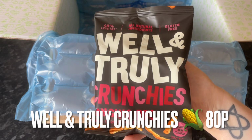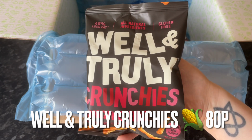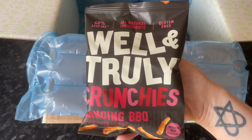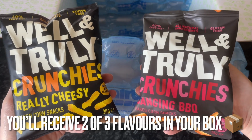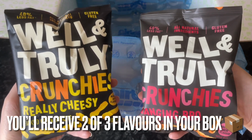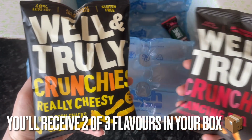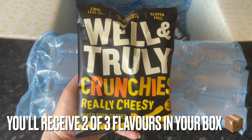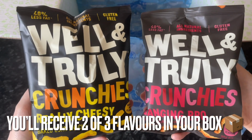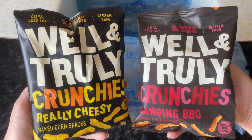Next we've got Well and Truly Crunchies, and these remind me of a snack we have here called knickknacks, or they look just the same, but these ones have 40% less fat than regular crisps. They are gluten-free and made with 100% natural ingredients, and you will receive 2 of 3 different flavours. I'm holding the cheese ones up. I think the cheese ones are going to be my favourite. So you will receive 2 of 3 in your box.